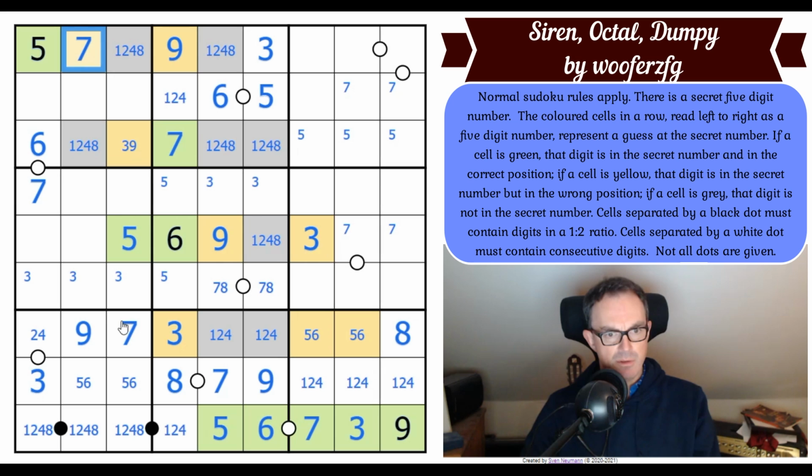Okay, and also look, where does this digit go in box 8? Well, that digit has to go there, I think, which means that that square can't be a 1 anymore. So this is a 2 or a 4. Okay, and this is a little interesting in terms of black dottage, because this cell now cannot be a 2 or a 4. And that's because if this was a 2-4 pair, these 2 squares would be a 1-8 pair, and 1 and 8 are not in a ratio of 1 to 2 with each other. So we've got to avoid that. That's got to be a 1 or an 8. Although that doesn't actually seem to help us very much.